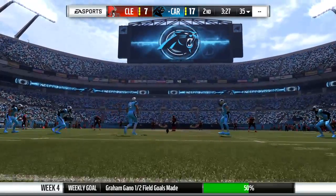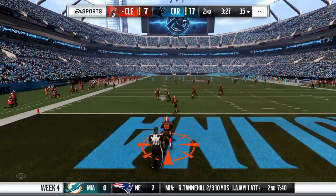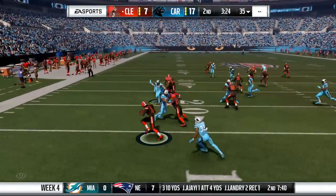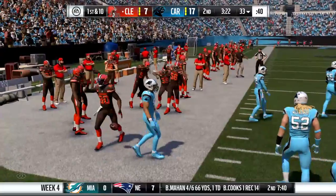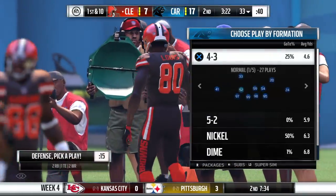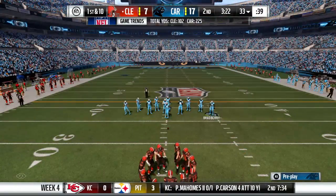After knocking through the field goal, here's Gano back out there now for the kickoff. This is taken about 7 yards deep. And he is out of bounds as they'll start up past the 30. Here's Brock Osweiler of the Texans offense getting set to go.